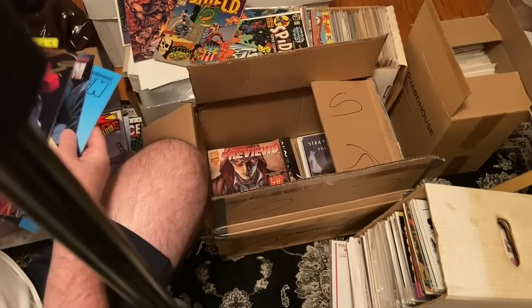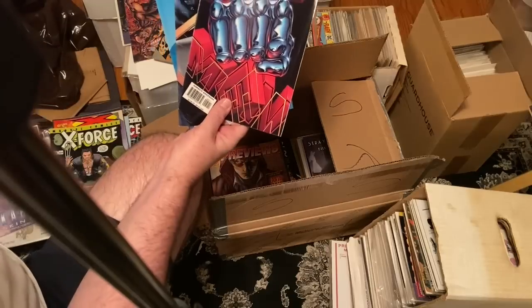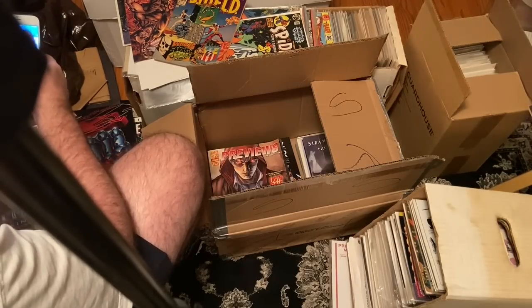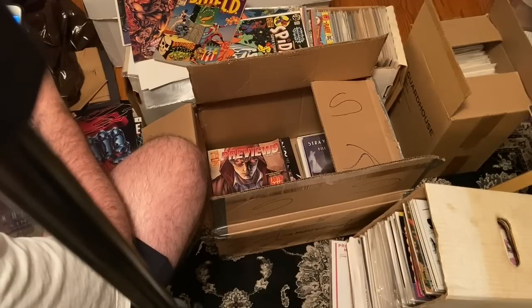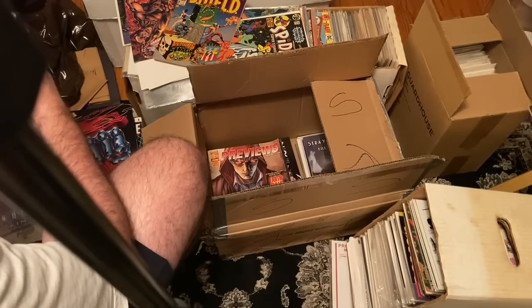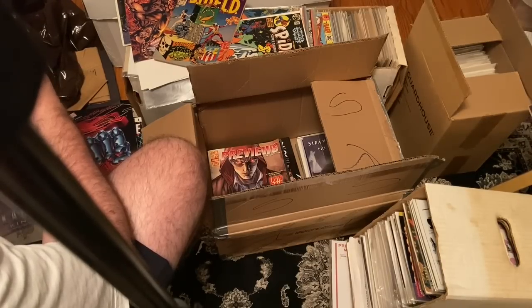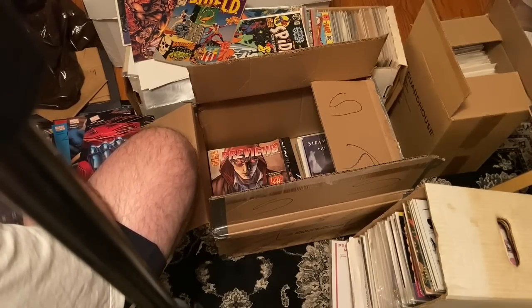But, here. Astonishing X-Men. Okay. There's X-Force 120. We're zeroing in on the key issue. 2, 4, and 5 of Astonishing X-Men. What are the keys? Did this get picked over? I didn't think it had been. But maybe it was. Yeah, 6 is not there. Really the ones you want are 6. 8 is a hot book right now. 3 has some value. 4 is a minor key. 2 is really not.